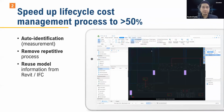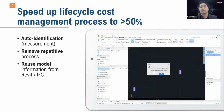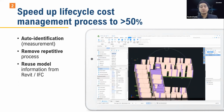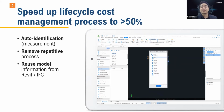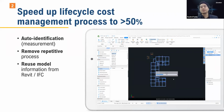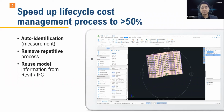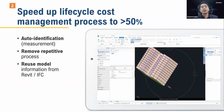Also, back in the days, we relied on the QS to do the costing or any commercial exercise using PDF, but with Cubicost, we streamline the processes should the project require the QS to work on the CAD drawing or BIM model. I just had a conversation with my friend in Singapore that even prior to the tender exercise, the model itself has already been built. So imagine that if you start to work with the model itself, it's actually faster that way, and we can remove all the repetitive processes. Not just using the 3D model, of course, we can also reuse the information from the PDF, from Revit or IFC files. So this way is way faster.